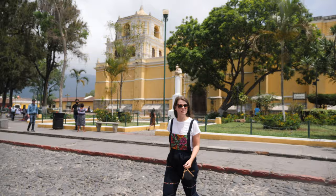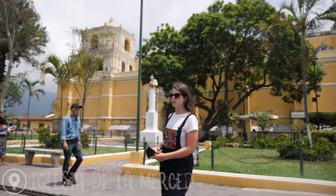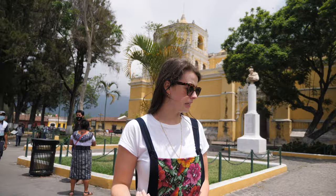So this is the Iglesia de la Merced. It's a beautiful yellow church, and the reason why it's so famous is that it firstly took about 300 years to fully finish from start to finish because of earthquakes and delays in building, and also it's got one of the most well-preserved stucco fronts, which you'll see in a minute.